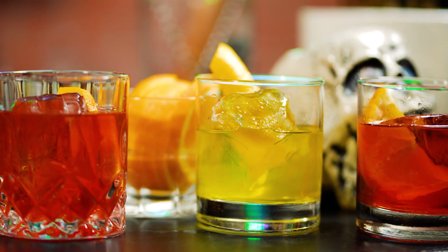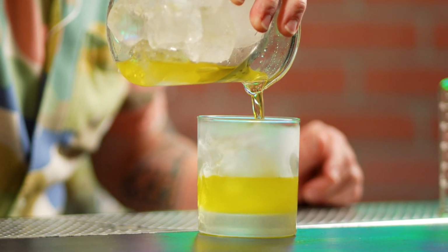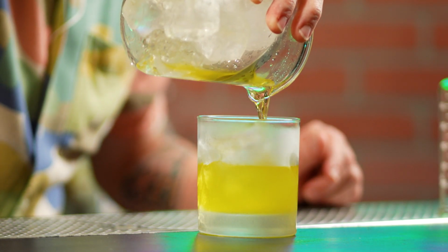Now the next version of the Negroni that we're going to be making is called the White Negroni, which fits the bill of being a modern classic regardless of which definition you use. Now the White Negroni was invented by legendary star bartender Wayne Collins back in 2001. So the story goes that Collins was in Bordeaux, France for an international cocktail competition.